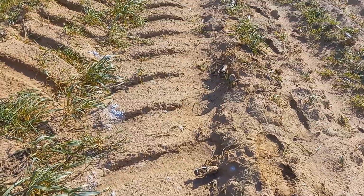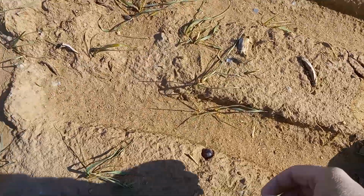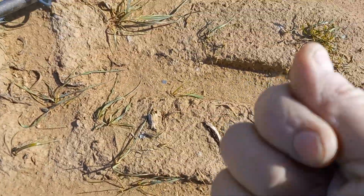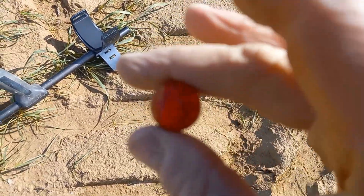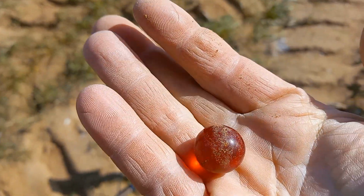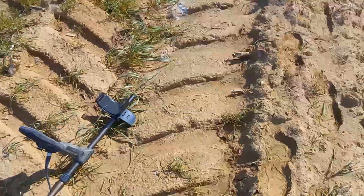So I'm back up at this house site from a few hunts ago, the short colonial hunt video. Nice marble there. I do like finding marbles. I don't think it's terribly old. It's too nice. Where's my... There you go. But yeah, cool. Haven't found much old stuff in here, but there's still some scattered old stuff.